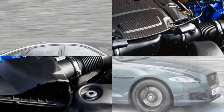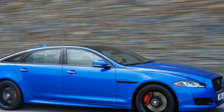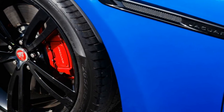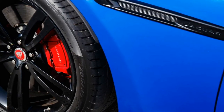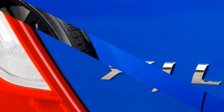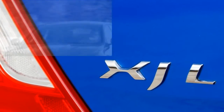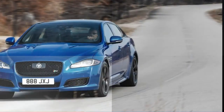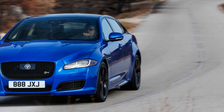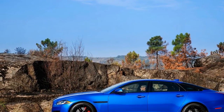Starting at $123,395 when it goes on sale by the end of 2017, the XJR 575 will cost just $1,400 more than last year's long-wheelbase 550-horse XJR. It's distinguished from lesser XJs, which remain available in short and long wheelbases, by two hood vents, a spoiler, unique side sills, and gloss black exterior trim in place of traditional chrome accents.